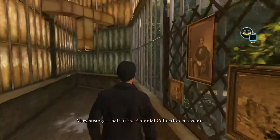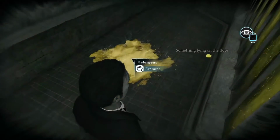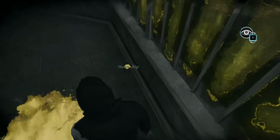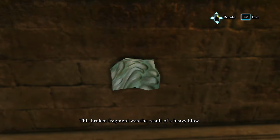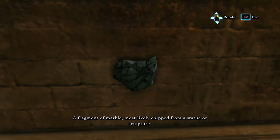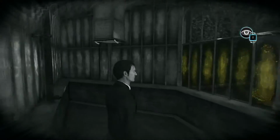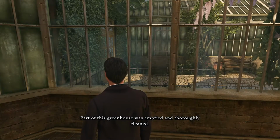Very strange. Half of the colonial collection is absent. The smell is strong. It is a detergent. This broken fragment was the result of a heavy blow. A fragment of marble, most likely chipped from a statue or sculpture. There's more. These windows were perfectly cleaned. Part of this greenhouse was emptied and thoroughly cleaned.